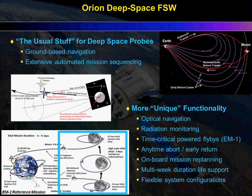Patient monitoring, again, we touched on that in the down element, but this will focus more on the crew, which is radiation rather than radiation-affected avionics. This is more like a biometric. And on that, they have to shelter in place in the event of a large solar event. For example, we talked about a little earlier, anytime for early return, that's a pretty big deal.